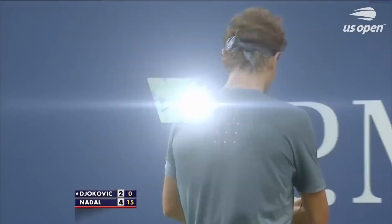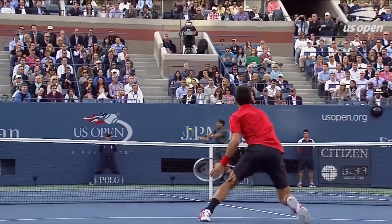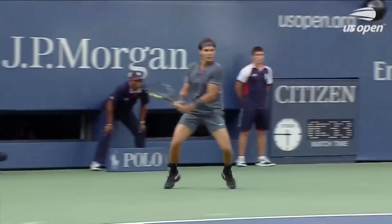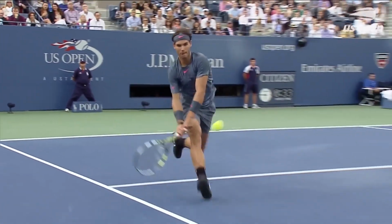That's the highlight. This was the big shot. The overhead just didn't get away from the Spaniard. And then look at this, just a flick of the wrist. This time it has a little top spin on it. What I'm concerned with, Al, is that Djokovic is kind of watching.